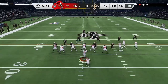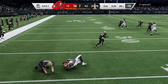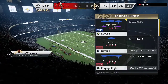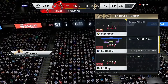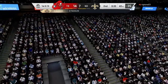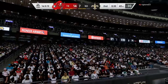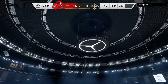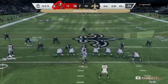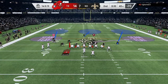3rd and short yardage, Winston. Throw left side complete. That's Evans. Now the Bucs going to use the first of their timeouts as the clock will stop with 33 seconds to go in the first half. Winston, the offense, with a 1st and 10, and he's hit on his first 9 passes now in the ball game.